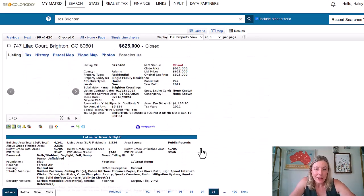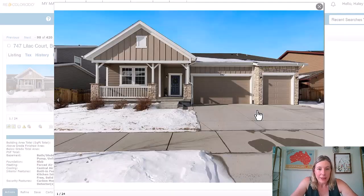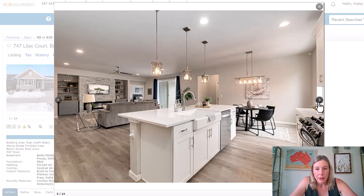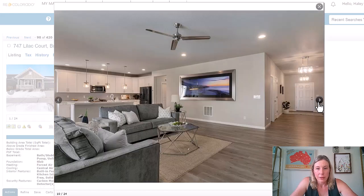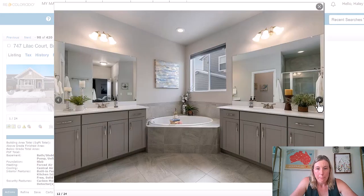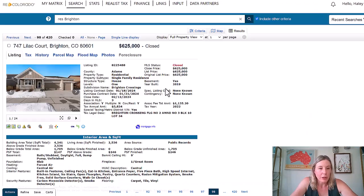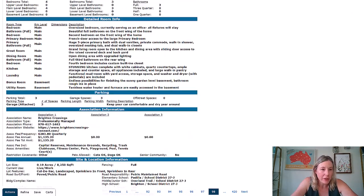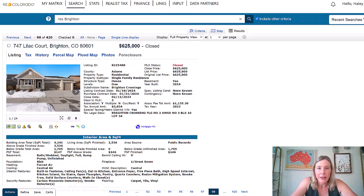And then let's look around this 620 mark. So this one was built in 2019, 3-car garage, nice and modern. And I would say this one has a smaller lot, 4,241 square feet, but only 2,500 finished. And yep, just shy of 1/4 of an acre. And that one sold for $625.